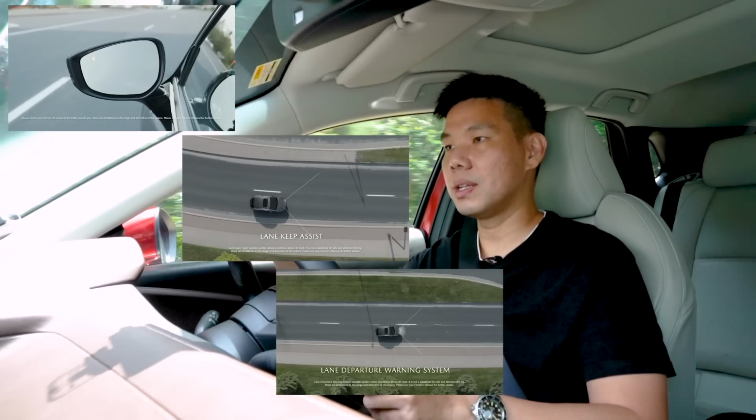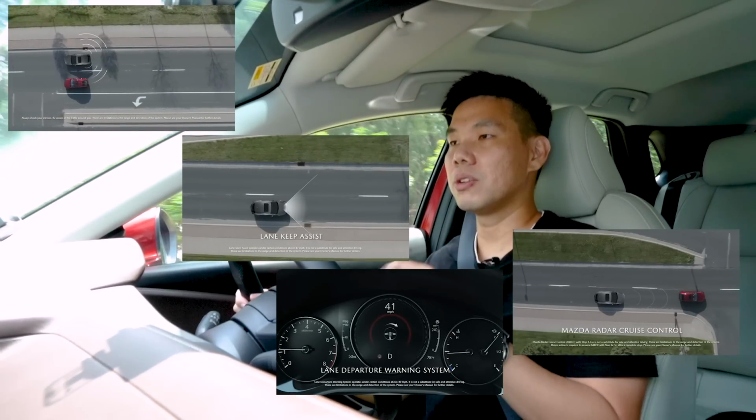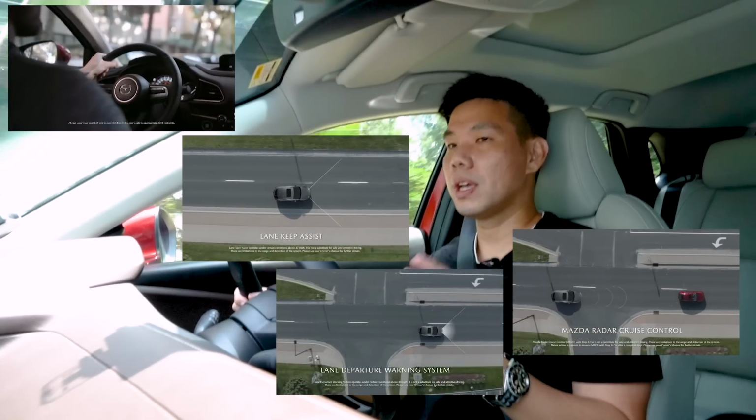Which is a very, very smooth and silky looking exterior coupled with an interior cabin that, honestly speaking, feels the most premium at this price range. It feels the most premium. The thought put into the design of the cabin, I feel, is top notch. No other car that I've driven at this price point has matched the elegance and simplicity of this cabin. And then, of course, all the safety features, blind spot monitoring, lane keep assist, lane departure warning, adaptive cruise control, all of these make driving the CX-30 on the expressway extremely relaxing.